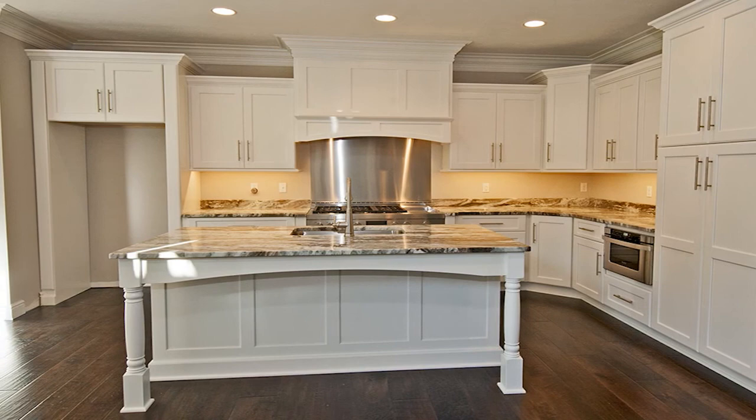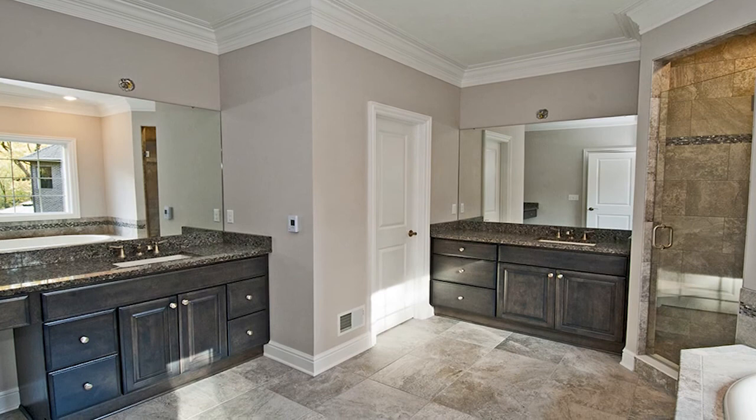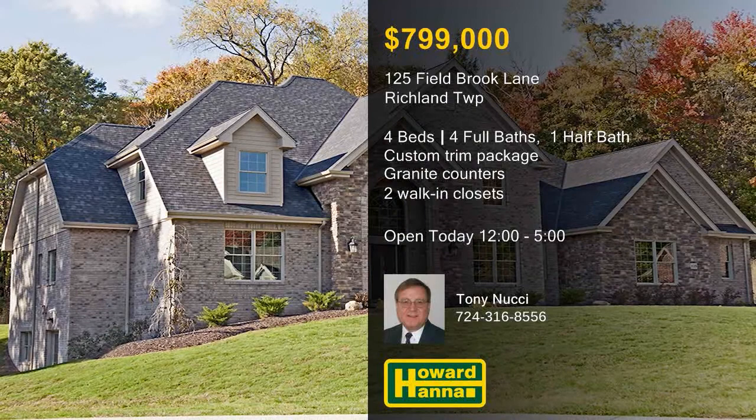Additional living space is available on the finished lower level, which is also equipped with a full bath. The first floor master suite enjoys the use of 2 walk-in closets and a ceramic tiled bath with granite counters and a custom shower. There are 6 wooded lots remaining on the 2 cul-de-sacs of Fieldbrook Farms, with home packages starting at $600,000. For more information on this model and the community of Fieldbrook Farms, meet with Tony Nucci.